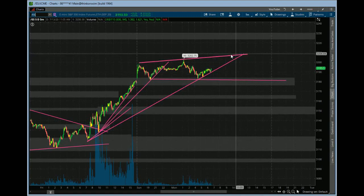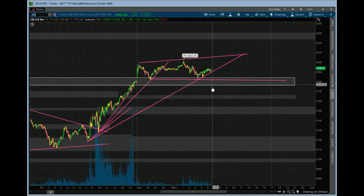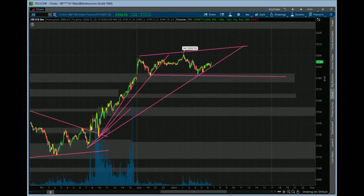Again, I like the ranges right here. That could give some more room. Down here, we could get a little bit choppy. So let's see how that goes into today.